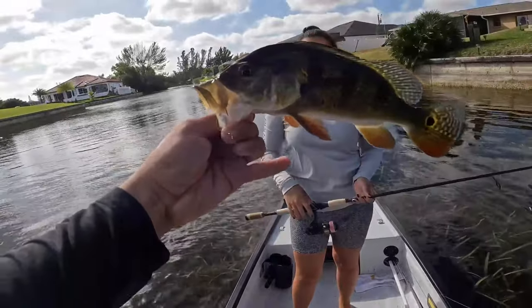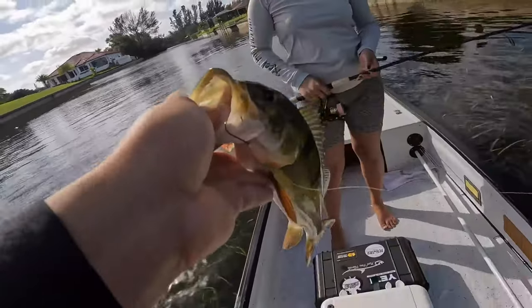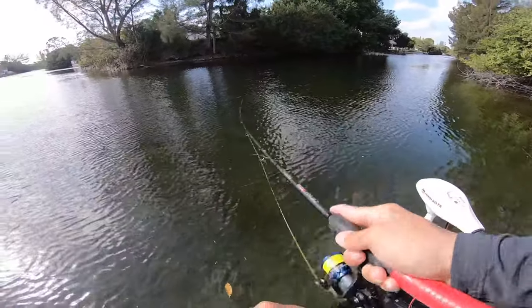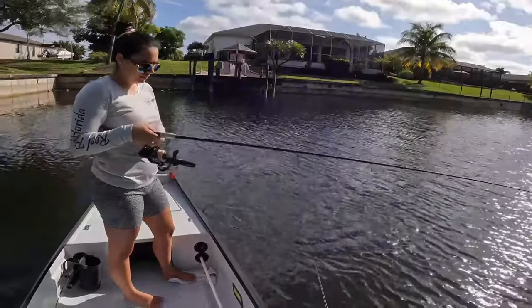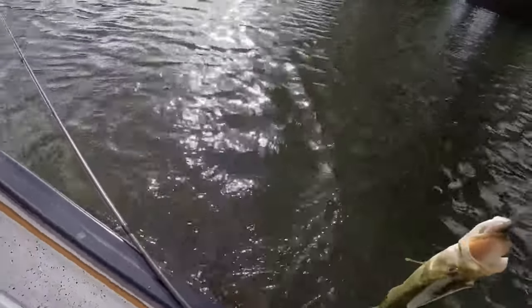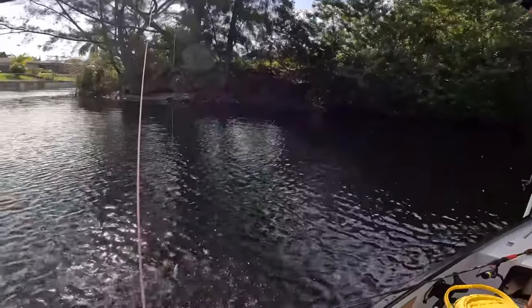Now with the first peacock of the day. Look at that. Beautiful little peacock bass. Nice. Alright, another little largemouth. Here we go, bring it in. I think that's the biggest one. Bam, little guy. See ya.